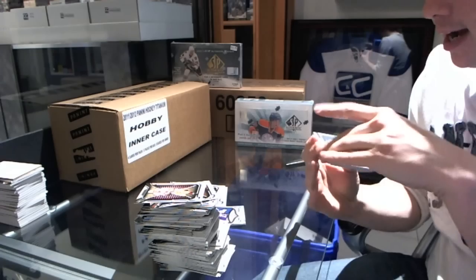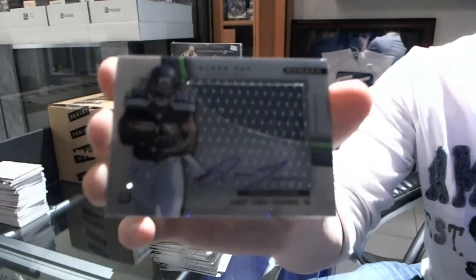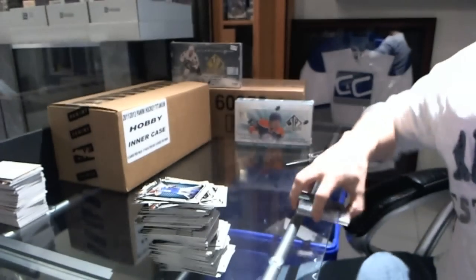We've got a clear cut jersey autograph, Robert Turbin. Robert Turbin. There we go, buddy.